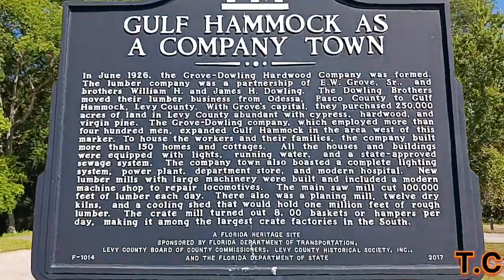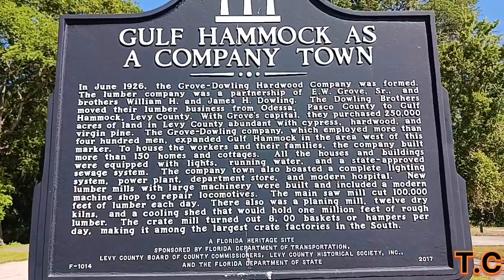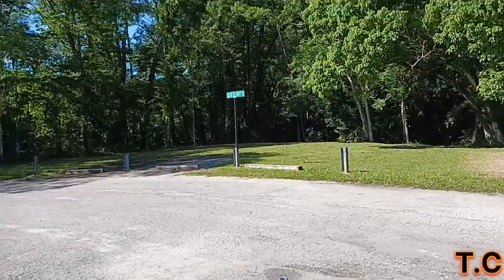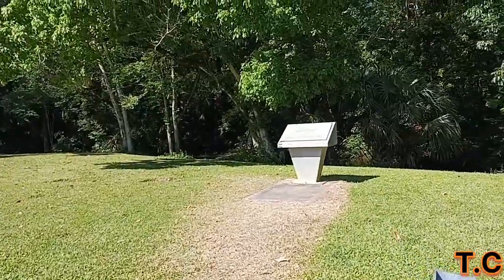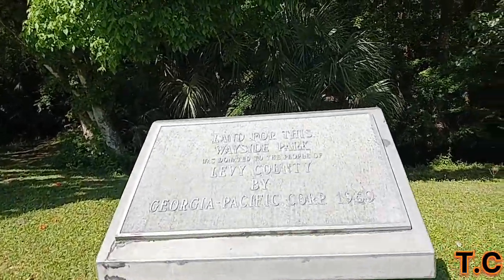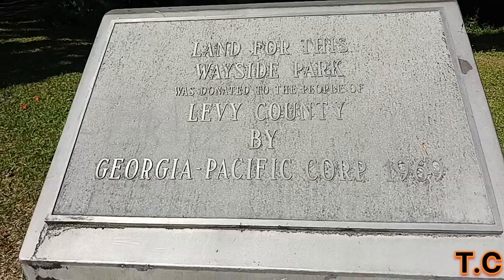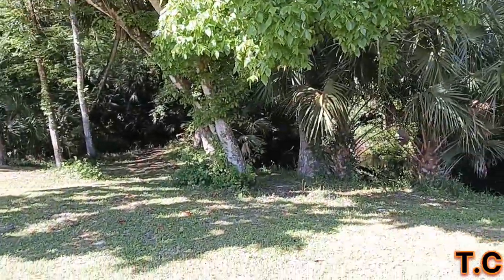Well, here it is. Hopefully y'all can read it. If you want to, you can pause it. In June 1926, the Gulf Hammock Hardwood Company was formed. Heck yeah. Land for this wayside park was donated to the people of Levy County by Georgia Pacific Incorporated in 1969. Awesome.